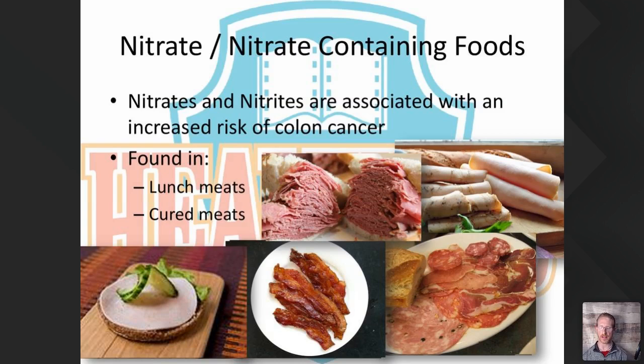And then nitrate and nitrite containing foods. If you've never heard about this, this is something that we need to expand upon, because nitrates and nitrites are in a lot of the foods that are commonly eaten, but we really need to, on purpose, avoid these, because nitrates and nitrites are strongly associated with colon cancer. There's also a strong connection with them to a blood disorder called methemoglobinemia.